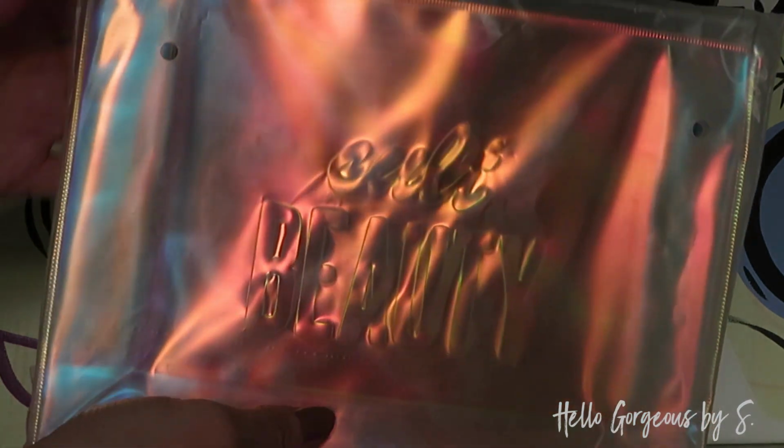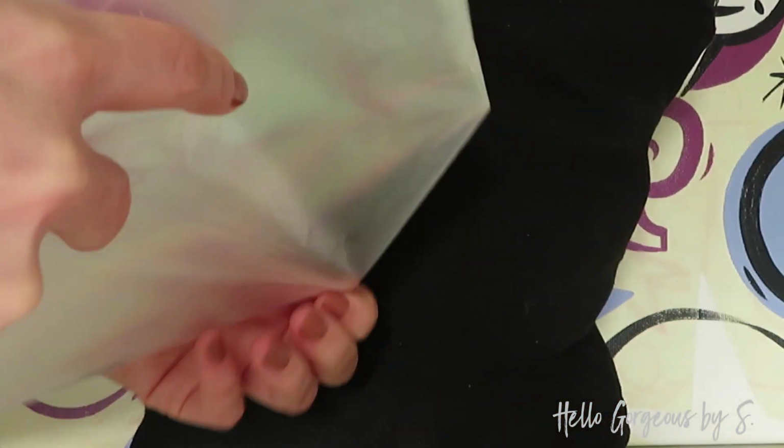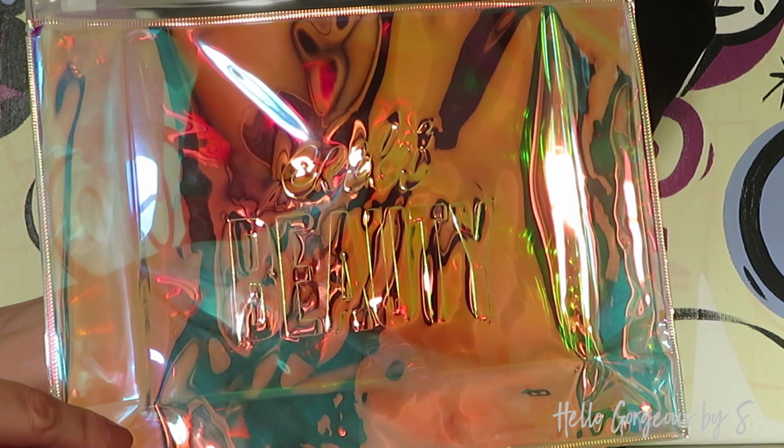Third, we find the Cultbeauty holographic makeup bag. I will be honest, this bag looks stunning, is eye-catching, is big enough to store your products, perfect when you're traveling, really nice makeup bag.